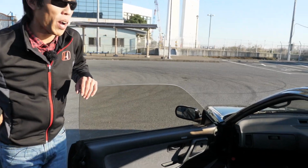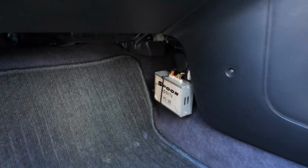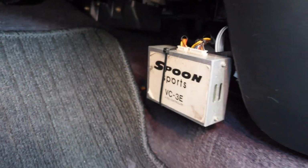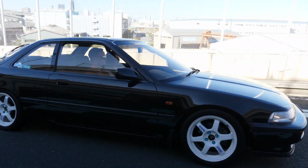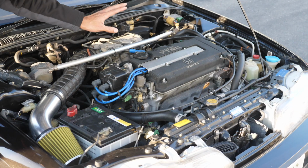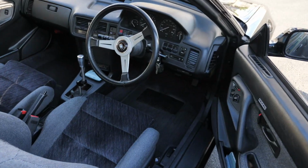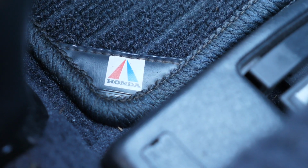Now Luke has done a couple of upgrades to his car besides the shifter, and I see a classic spoon VTEC controller which he actually bought in the States. Now this is an old school computer device that changes the VTEC changeover point of the high cams by means of a volume adjuster. The 1980s old style Honda accessories logo right in the corner of these carpets.